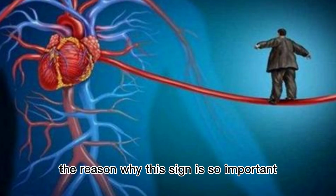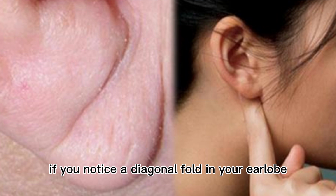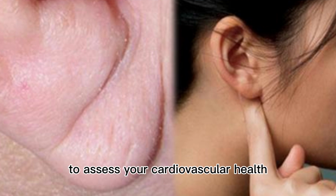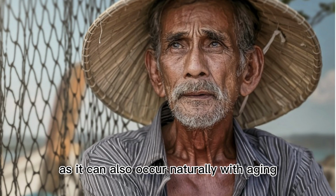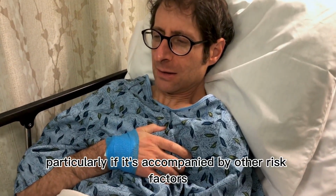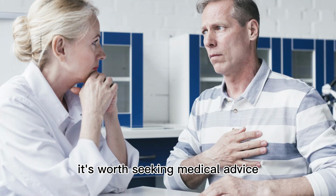The reason why this sign is so important is that it can serve as an early warning of blockages in the arteries. If you notice a diagonal fold in your earlobe, it is advisable to consult with a healthcare professional to assess your cardiovascular health. It's important to understand that not everyone with this crease has heart disease, as it can also occur naturally with aging. However, if you're young and notice it, particularly if it's accompanied by other risk factors like high blood pressure or high cholesterol, it's worth seeking medical advice.